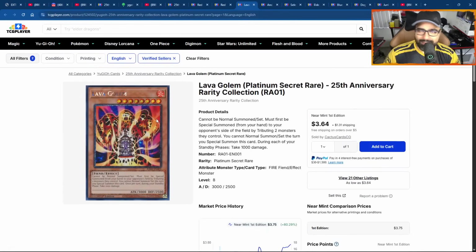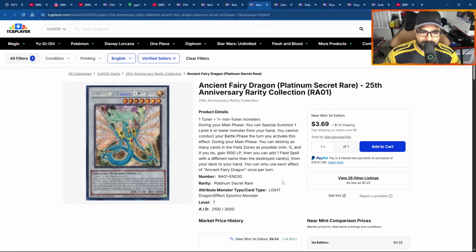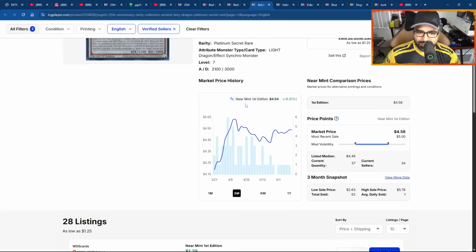If you have these, you have extra money that you probably didn't know. Go back to your Rarity 1 bulk and go through these platinum secret rares. Ancient Fairy Dragon, same deal.